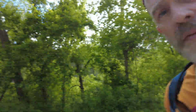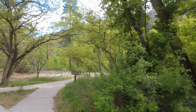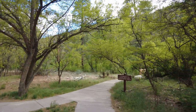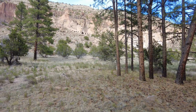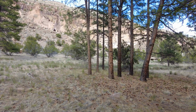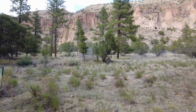We started walking down the trail, not very far, and there's a bridge over here which goes to the picnic area and also goes to backcountry trails. So you can do backcountry trails here and then go deeper into the park. A lot of the caves along the bluff here have rock art in them. I don't think you're allowed to access them, but there is rock art.